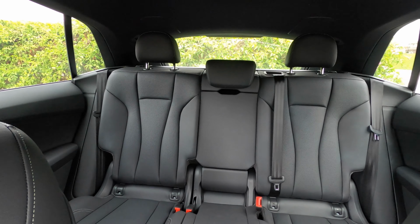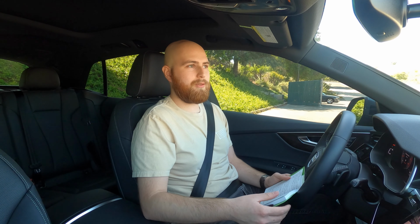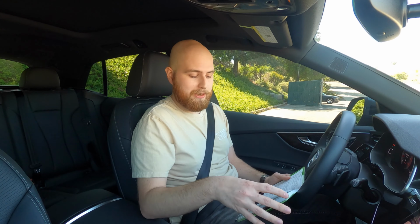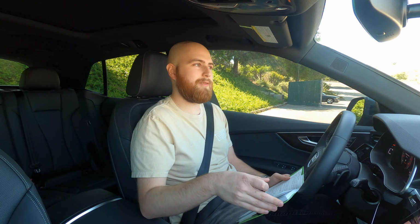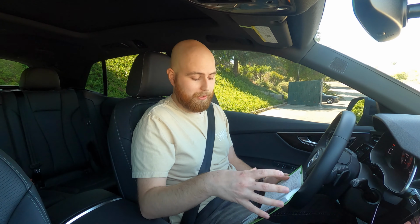Curb weight is about 5,000 pounds, which is pretty heavy for a car, maybe not by today's standards, but just in general. And that kind of brings up the question of what kind of life expectancy you can get from brakes. This just has basic steel brakes, nothing too crazy. It's not the SQ8 or the RSQ8, which would probably have the option for carbon ceramics, but those are super expensive, and I don't even know if it would be worth it for a car like that. Or for a car like this, I should say.